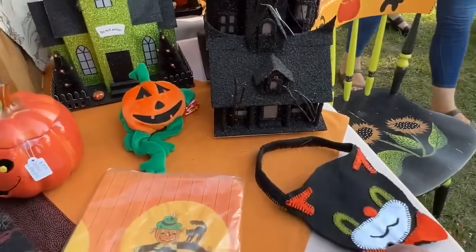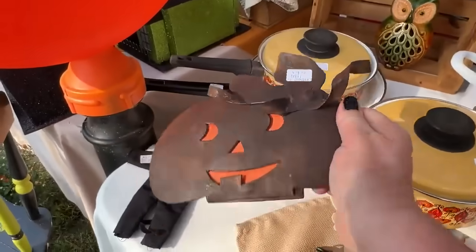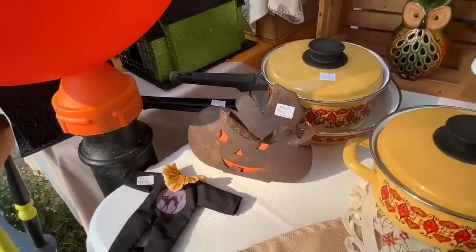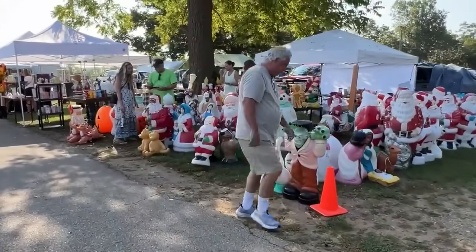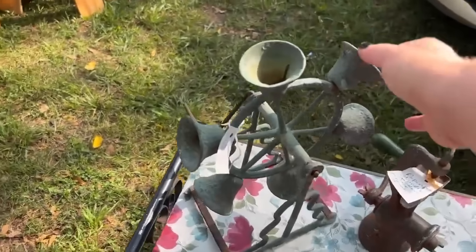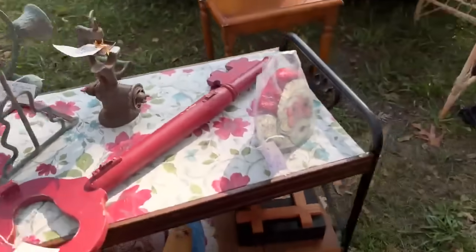The cat is cool. That's actually really cool. They put some paper behind it. Nice rustic blow mold. Holy cow, that's a lot of blow molds. Lots of blow molds. That's cool.